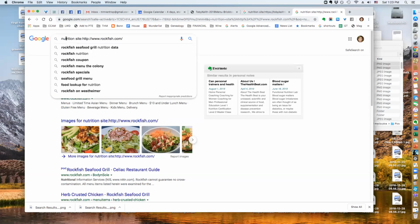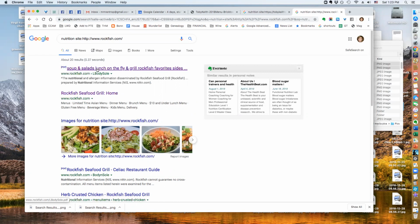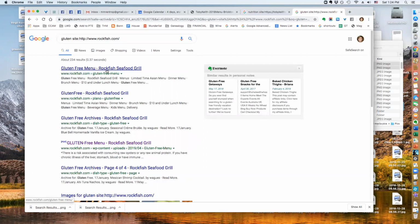So searching for the word nutrition is a good one, because it'll be like nutritional facts. And this is how I got to this one page that I showed you yesterday. You can't get there from the official menu drop-downs, so this is a backdoor to finding a hidden page that's very deep in the website. I don't know how you word that, but anyway, that's another way to quickly find it, even though I couldn't get there through the menu. Or search gluten, and see, it went straight to the gluten-free menu there for Rockfish.